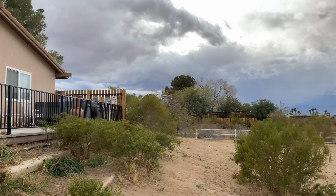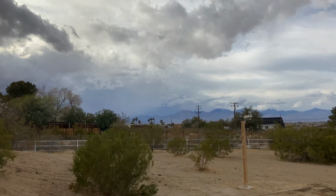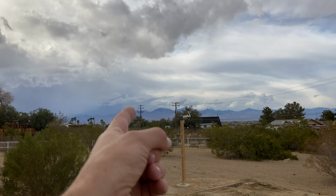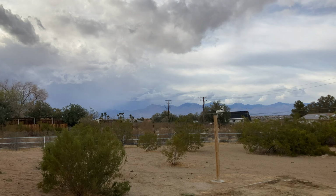But we've got a storm rolling in. It's getting pretty dark now and rainy and nasty looking. So I think we're going to end. It looks like we may get enough snow, so maybe we'll have to do a little snow adventure up there.